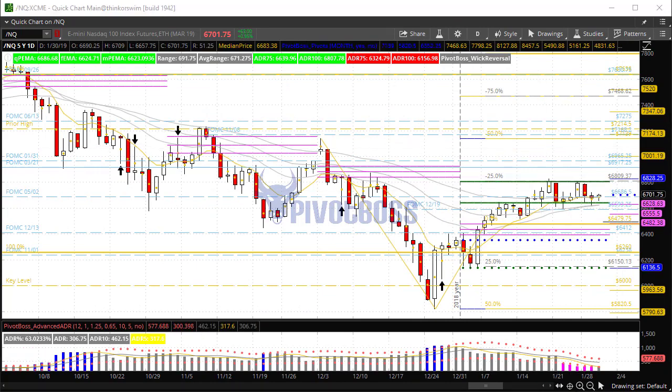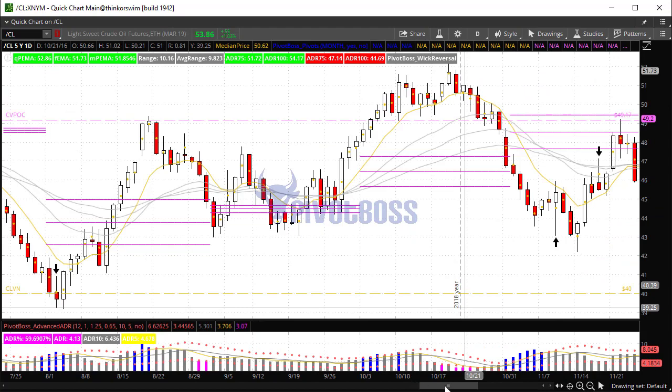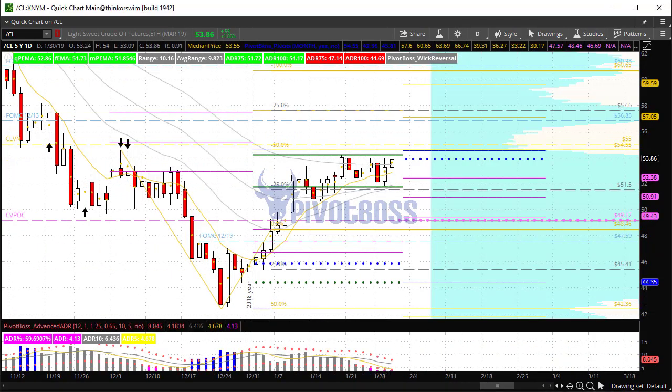If we take a look at crude oil, we do have crude oil inventories here today. Crude oil has been tracking along with the ES and the NQ at a very high correlation rate compared to recent price action. And so this right here has been very, very nice in terms of the uptrend, in terms of being able to break through recent highs and hold new higher support. All that looks really good.